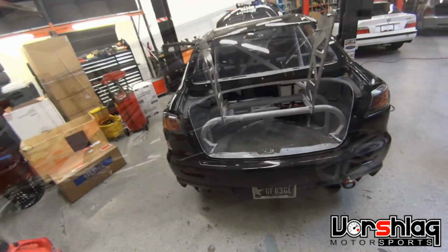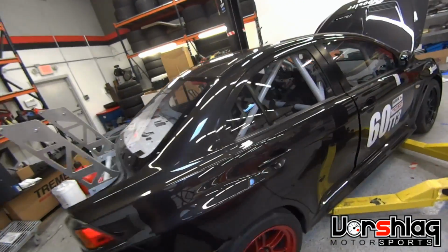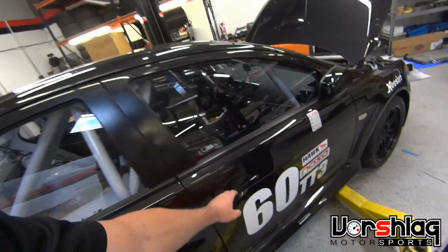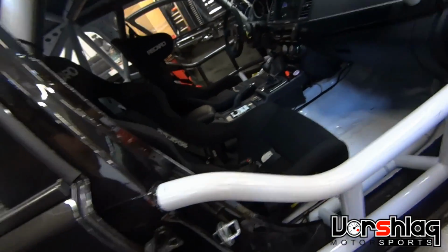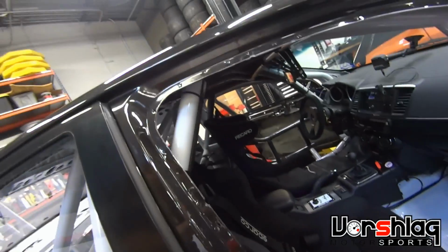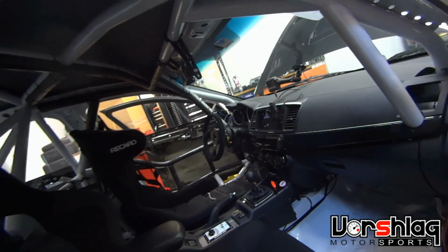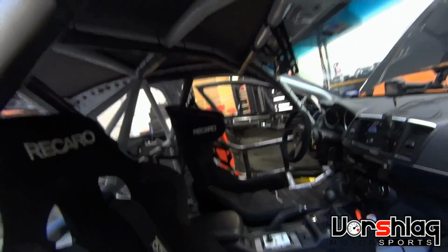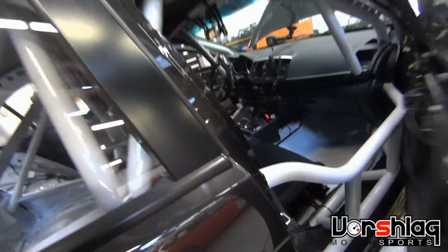All right, this EVO 10 came in a few months back, and we've turned it from a semi-gutted street car that was run in time trial to a fully race prepped wheel-to-wheel car. We built this cage. It was an abnormal amount of hours, but it came out really nice. We're happy with that. Added a motorsports defroster, the proper nets, all the padding, steering wheel quick release.